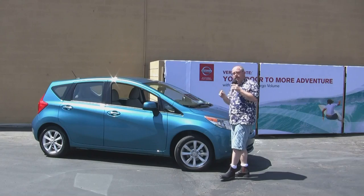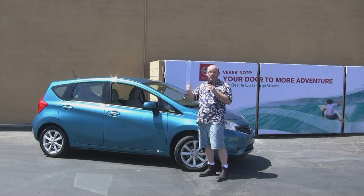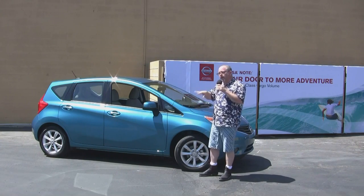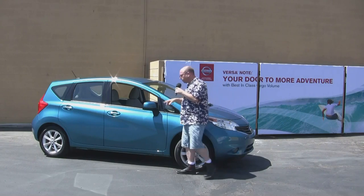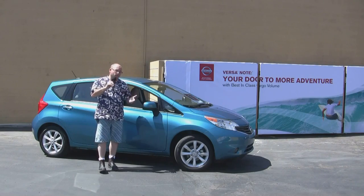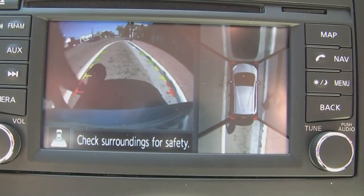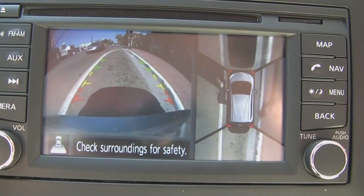Now, this is the SL Tech package. It's about as loaded as you can get. Well, actually, it is as loaded as you can get a Versa hatchback. But the thing you need to know is that all of that equipment, like, for example, the around view monitor. Now, what you're going to see on vehicles that have that equipment is cameras at all four corners. We first saw that on Infinitis, but this gives you the actual bird's eye view, as though you've got your own satellite over top of the vehicle.